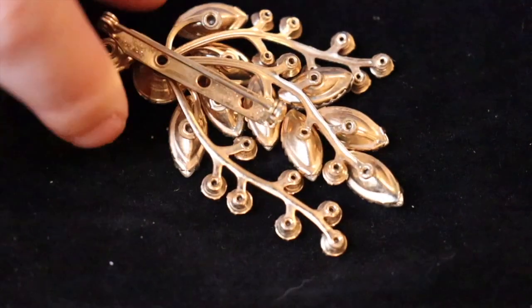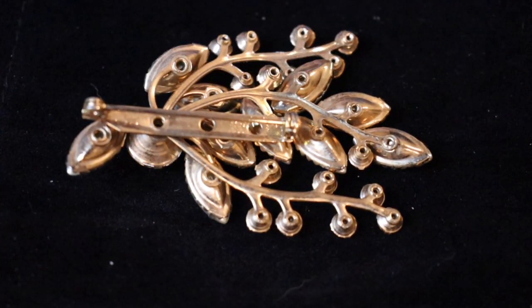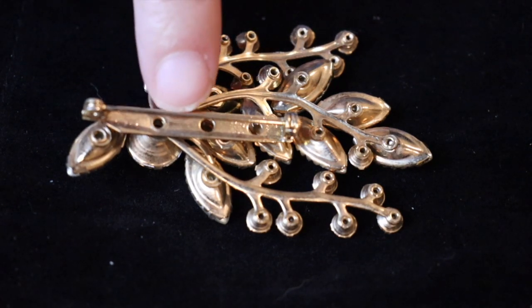Now if you flip this piece over on the back, you'll notice that all of the pieces are riveted, and I've heard that that really can help date a brooch. Someone was just talking about this the other day, and I'm sorry I don't remember who, but they mentioned that that typically will date things to the 1950s, and I really do believe this brooch probably is from the 50s. It is amazing, and I love the way they've even riveted on this clasp here.